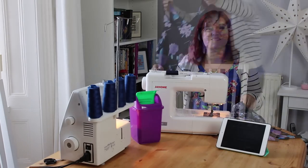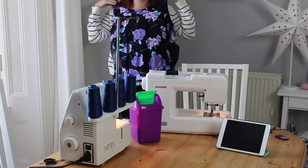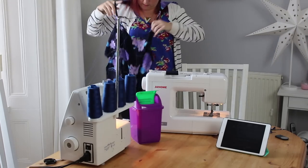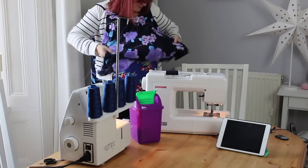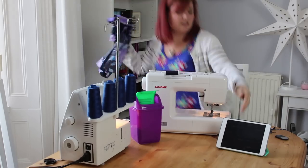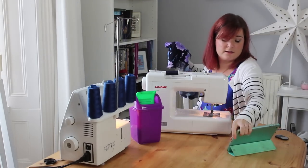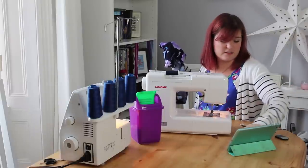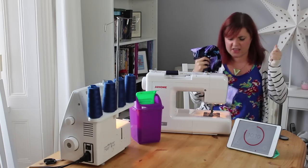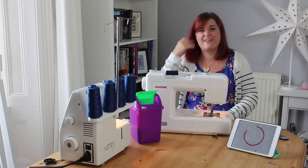And pressing again. We're all in one piece. Can you see me? Just the side seams and hem to go. Eek. 10 minutes. I can do the sides. I've got this. Put my rocky face on.